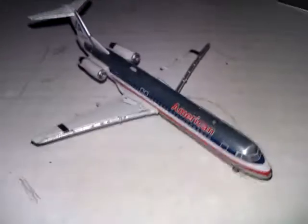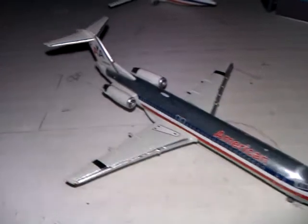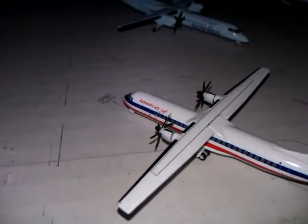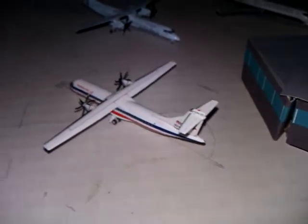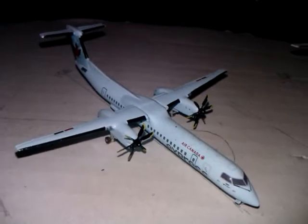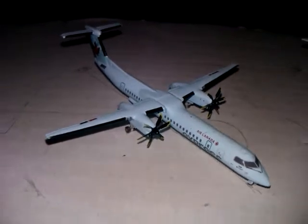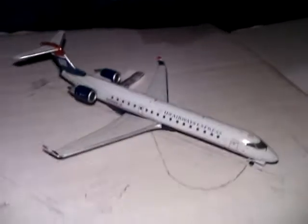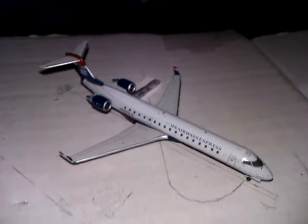So here we have an American Airlines Falcon 100, and he will be headed off to Toronto Pearson. And we have an American Eagle ATR 72, and he will be headed off to KDCA. Then we have an Air Canada Dash 8 Q400, and he will also be going off to Toronto Pearson. Then you have a US Airways CRJ 700 headed off to Philadelphia. And this section right here is the regional section, aka Terminal B.